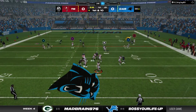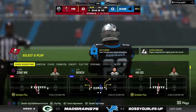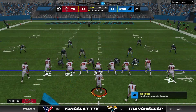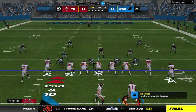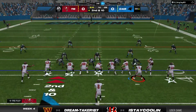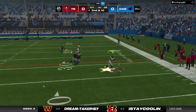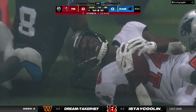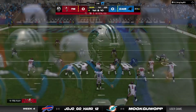Out of the gun, they'll look to throw. And that is incomplete. Wow, the coverage a little too good there, but it's 2nd down. Throwing again. Franklin. And that's complete. It's Chris Godwin. And he takes this just a few yards shy of the red zone before going out.